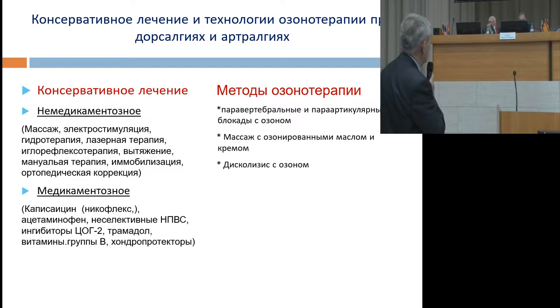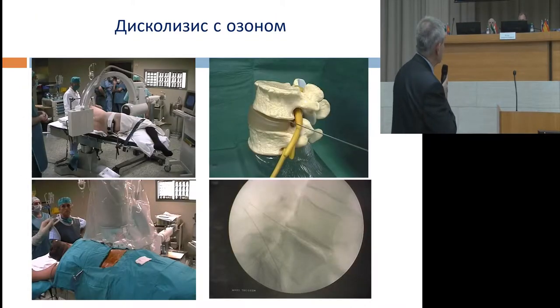The standard methods of treatment usually include non-drug therapy: massage, electrostimulation, hydrotherapy, laser therapy. As for drugs, we use anti-pain therapy: carisoprodol, acetaminophen, non-selective NSAIDs, inhibitors, tramadol, vitamins B, and chondroprotective agents. So this is what our traumatologists prescribe. As for ozone therapy, paravertebral and para-articular blockades with ozone are common, and also massage using ozonized oil and cream, and discolysis with ozone.